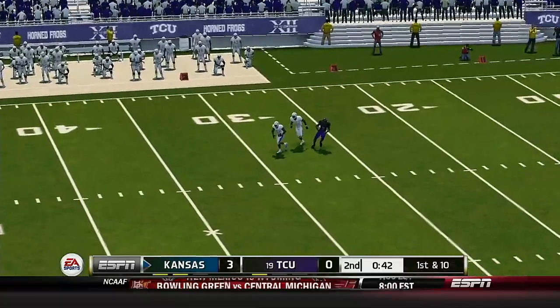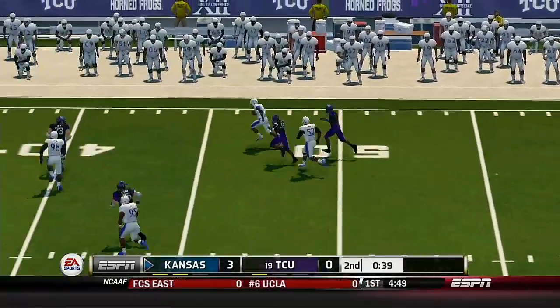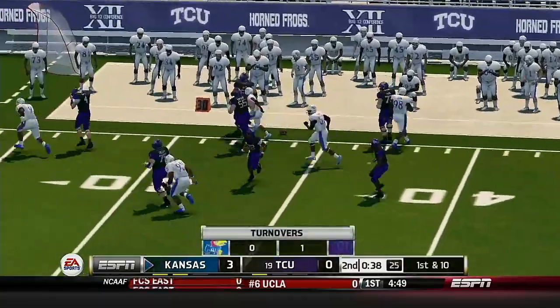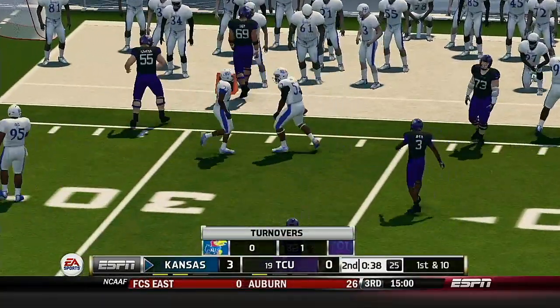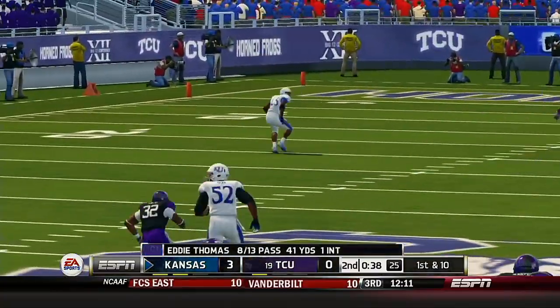It's in the air. It's intercepted. He came up with a fantastic interception there. Well, you know the quarterback is kicking himself for that one. He just made the wrong read.